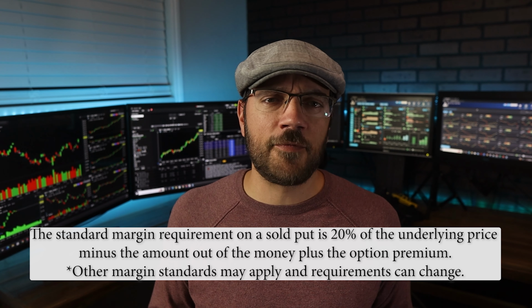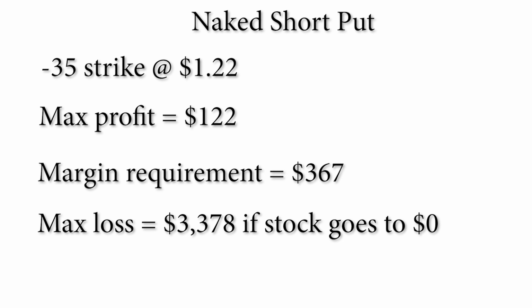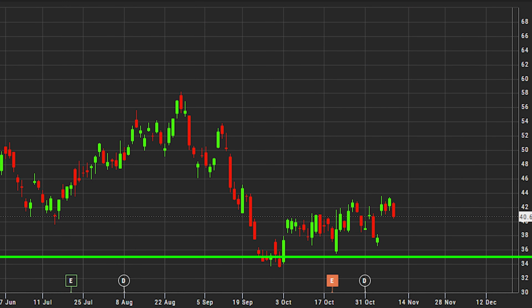The most we could profit is the credit we received, and the most we could lose is $3,378 if the stock went to zero. Ideally, what we want is for the stock to stay above $35, the option to lose value, and for us to profit on time decay. Well, there are some important guidelines to consider before placing this kind of trade.